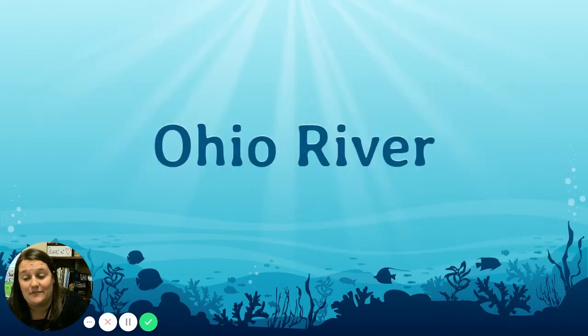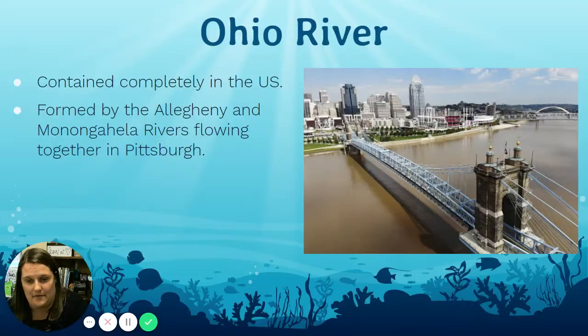All right, next we have a very important body of water to us, and that is the Ohio River. Some of you may have driven over this as you go through Cincinnati or to West Virginia, and you get on a pretty large bridge to cross the Ohio River. So again, the Ohio River is contained completely in the United States, and it is formed by the Allegheny and Monongahela rivers, and those flow together in Pittsburgh actually, then it starts to flow west.